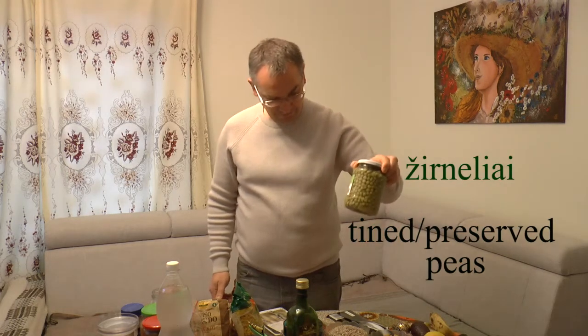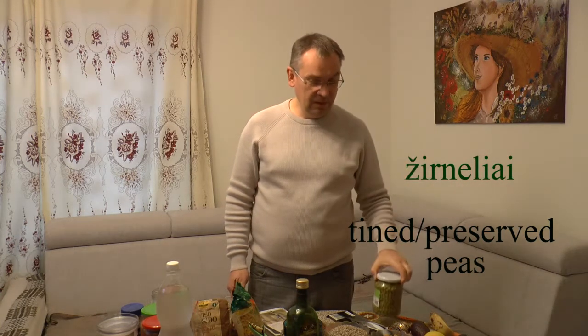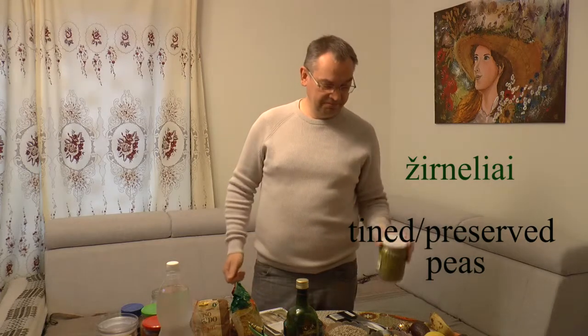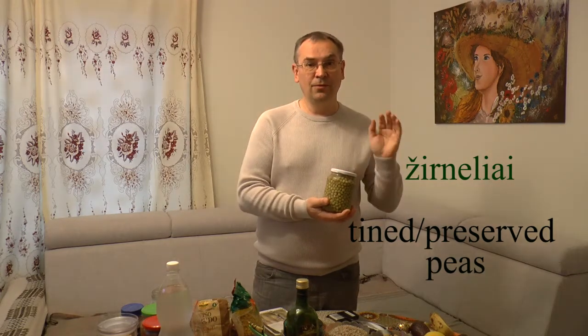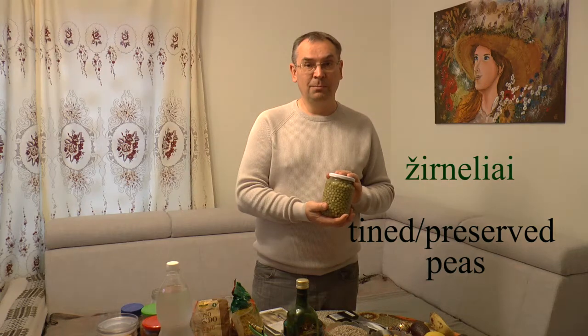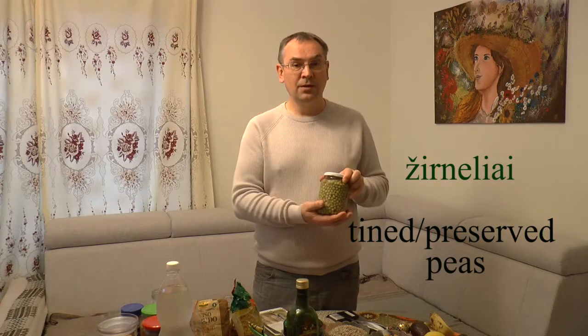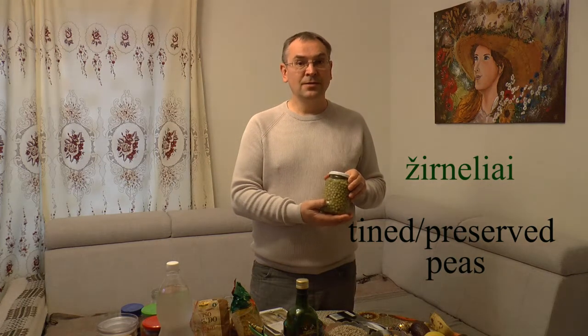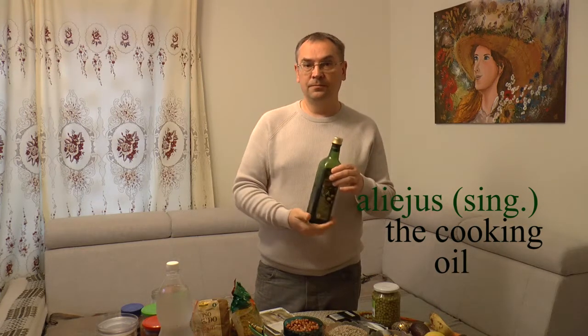Peas. Žirneliai. Žirnelis, it's a small pea. So it's a type of peas. When you tin them, you call them not the big peas, but small peas. Žirnis, it's a big one. Žirnelis, it's a small one. And aliejus, it's an oil.